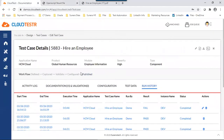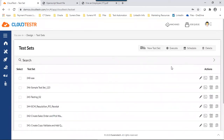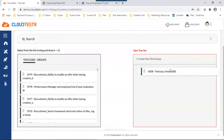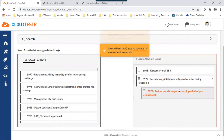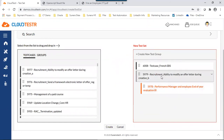Okay. Another great feature of Cloud Tester is what we call test sets. Test sets allow us to string together component level tests so that we can make a very complex end-to-end scenario by using smaller test cases or test scripts and stringing them together. So for example, I'm just going to drag and drop a few of these items over here. And basically what you'd see is, these tests that were here, these could be run in parallel. Click on that arrow. And this here would require this first test script to run, and then this second test case 5978 would run after that.